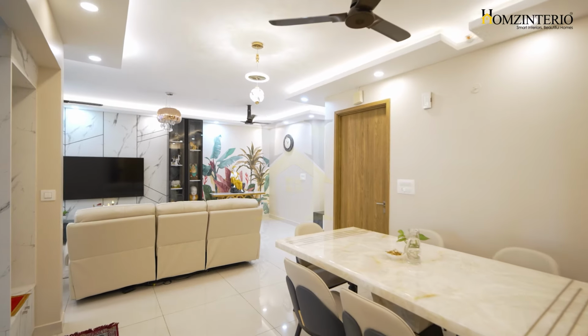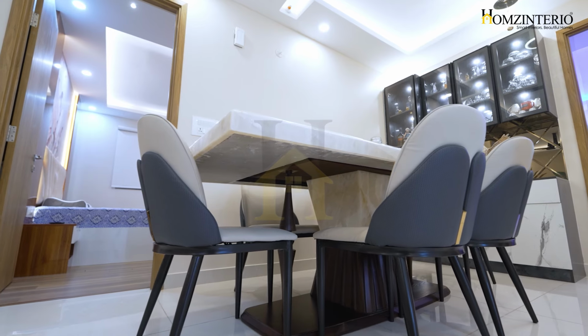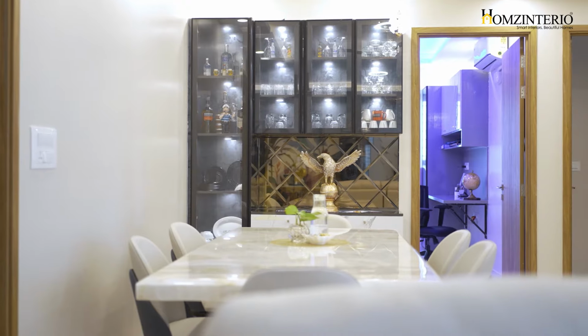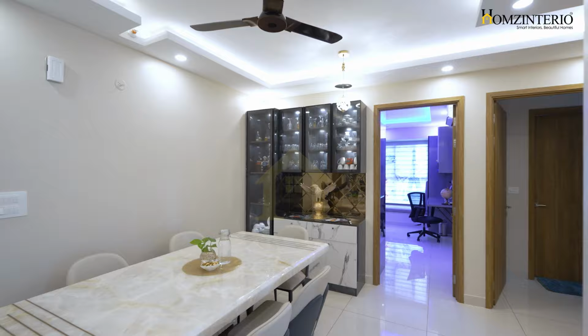From the living area to the bedrooms, every corner is a blend of style, comfort, and functionality. Watch as we take you through the thoroughly crafted interiors that combine the best of aesthetics and practicality.